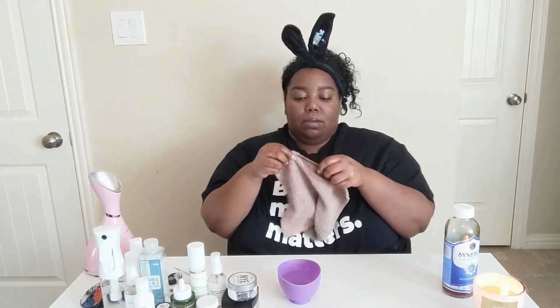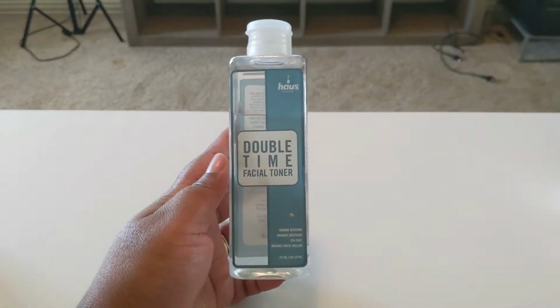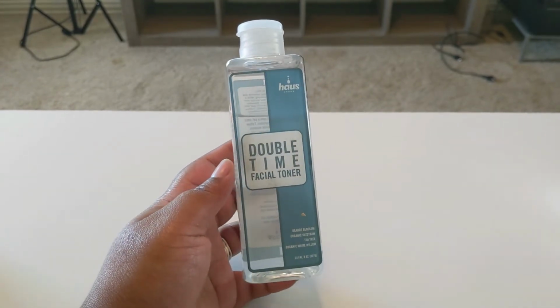So I'm just lightly taking that cleanser off my face. I'm not doing any rough swipes over my face at all with this towel. Next, I'm going to tone with, you already know, House Urban Double Time Face Toner.